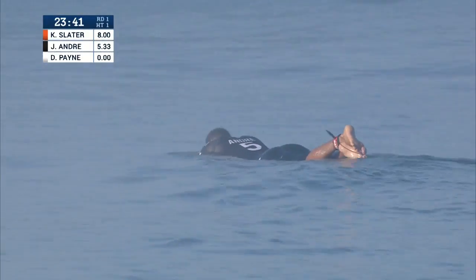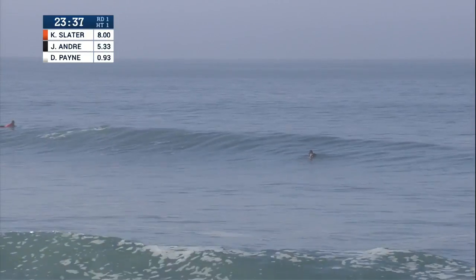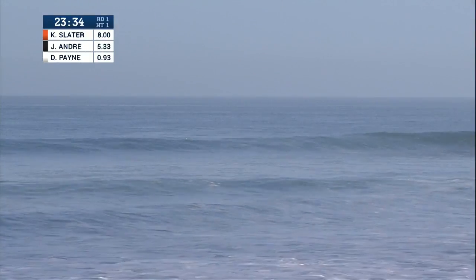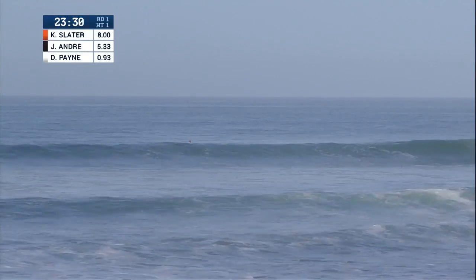You kind of look at the differences in the boards between Jadson and Kelly. Kelly's like on a short, kind of wide board. It looks like it has a lot of hips towards the tail. Jadson kind of on a more pointy, I guess, narrower board, maybe a little bit less foam.